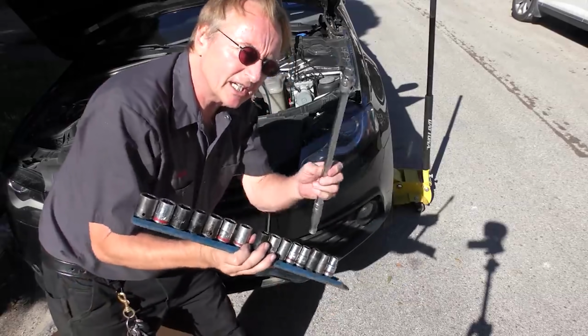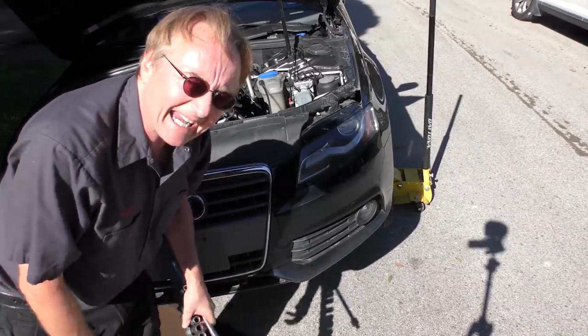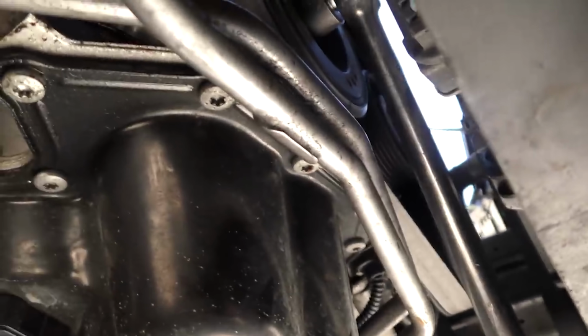So what we're gonna do is get a long extension bar and sockets and see if we can turn the engine over by hand. So we get the socket and we're sticking it on the front of the crank. The crank's right here. And we're going to try to turn it. And what?